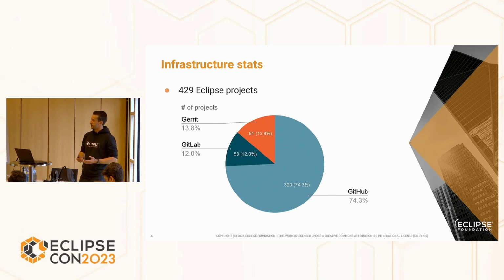To give you a few stats, at the moment, last time I checked, we have 429 Eclipse projects that are active. And out of these, almost 75% of them are hosted on GitHub. About 12% are hosted on GitLab. And it's 13%, 14% that are still on Gerrit. And for people that noted that the numbers don't add up to the 429 Eclipse projects, that's just due to some projects still being in the process of being migrated from Gerrit to GitLab or GitHub, so there are some duplicates in there.